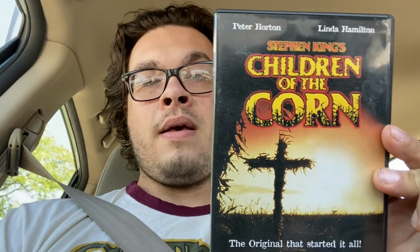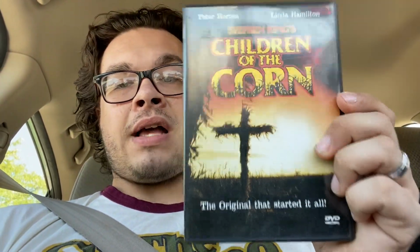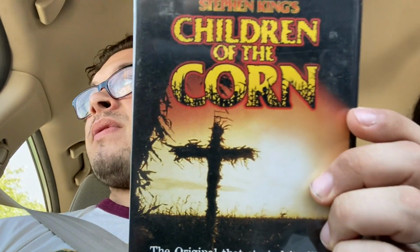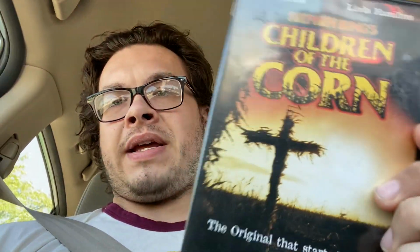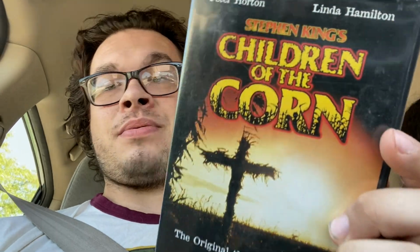The next movie I found is a Stephen King movie that I actually didn't have, and that was Children of the Corn. I don't think I have this in any of the special edition movies I have, which I thought was kind of weird. But I found this. I was very excited about that. And it's the original one too. It's not like Children of the Corn 19 or whatever. It's the original one. Linda Hamilton is in this, which I actually didn't even remember. And if you don't know her, she's the person from the Terminator franchise who plays Sarah Connor. So that's actually pretty interesting.